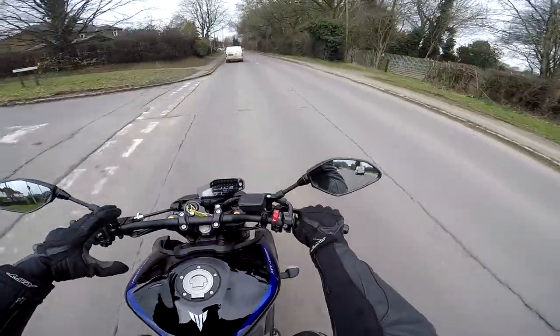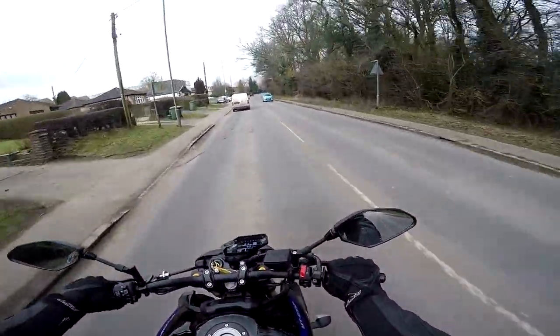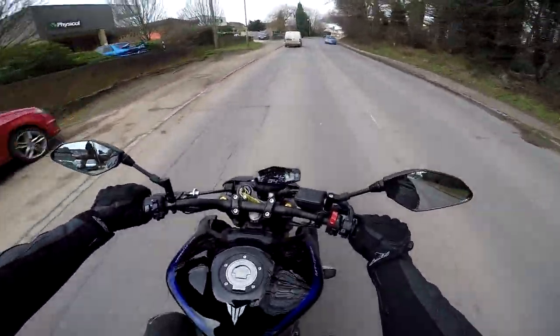This is a new bike with not many miles on the clock, so it hasn't had a chance to loosen up yet, and I imagine that'll only get better. The clutch is lovely and light on here.